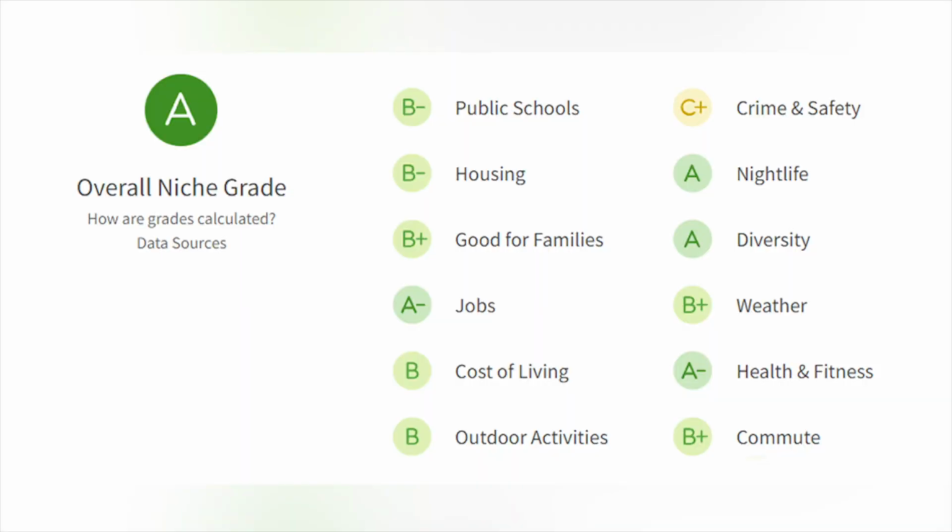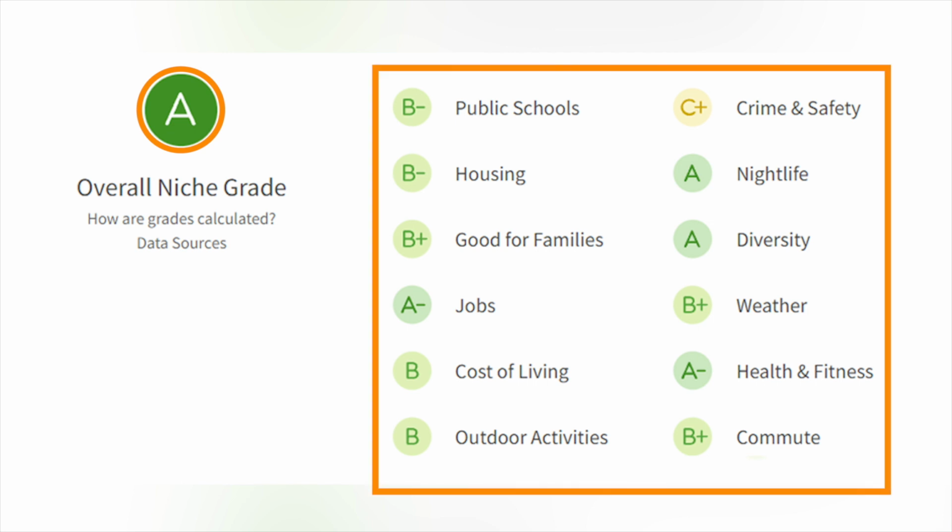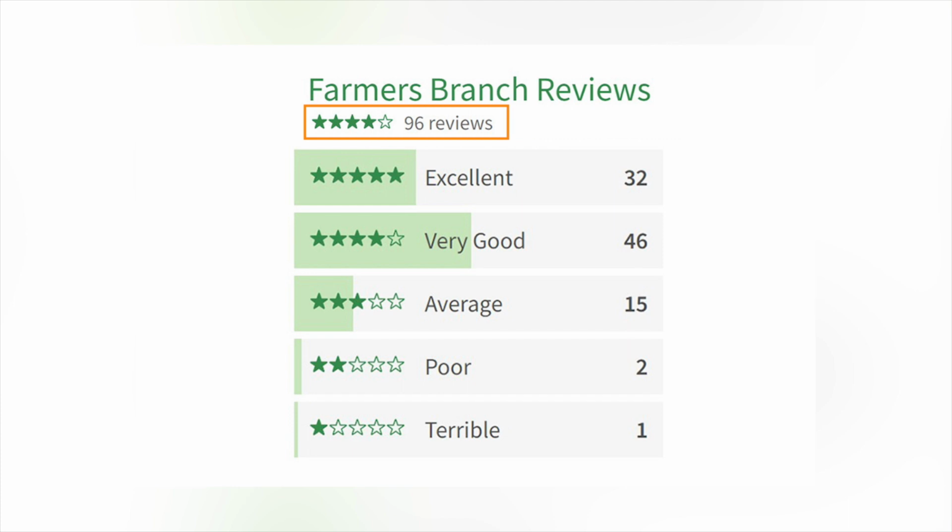So to add to the conversation, I want to introduce an external resource in niche.com, which interprets billions of public data sets all across the country and compares cities with each other. And using all of that information, niche.com gave Farmers Branch an A grade, having aggregated these 12 categories you see on the screen. Now that's what the algorithm had to say, but what do the actual residents and former residents of Farmers Branch have to say? Overall, Farmers Branch received a 4 out of 5 stars based off of the 96 reviews that came in from current and former residents.